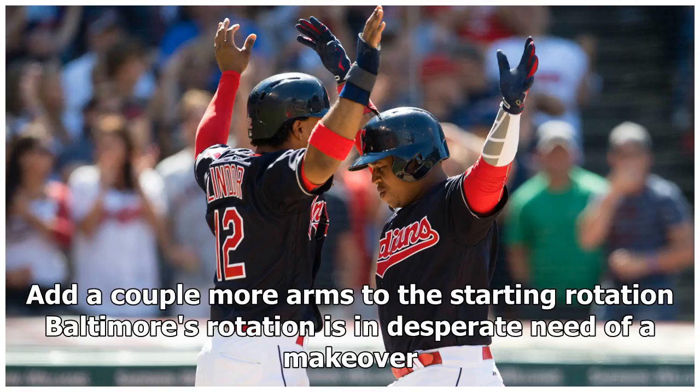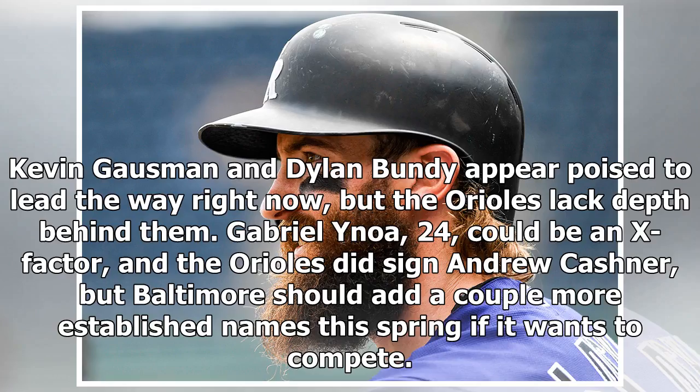2. Add a couple more arms to the starting rotation. Baltimore's rotation is in desperate need of a makeover. Kevin Gausman and Dylan Bundy appear poised to lead the way right now, but the Orioles lack depth behind them. Gabriel Ynoa, 24, could be an X-factor, and the Orioles did sign Andrew Cashner, but Baltimore should add a couple more established names this spring if it wants to compete.